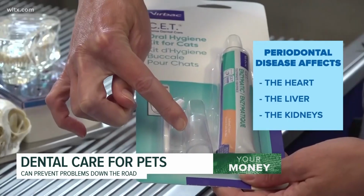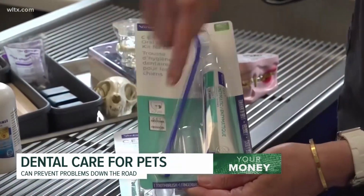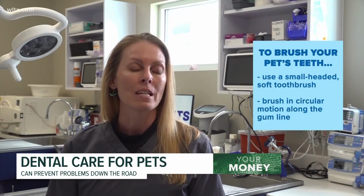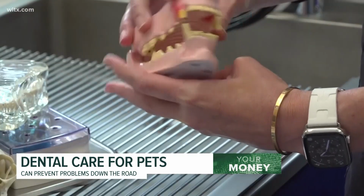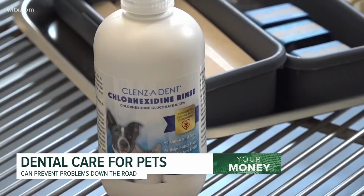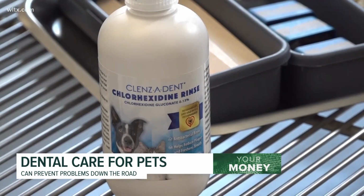Brushing your pet's teeth daily is one of the most effective ways to prevent plaque and tartar buildup. Use a pet-specific toothbrush and toothpaste. So you want to use a small-headed, soft bristled toothbrush, just like a pediatric toothbrush. And you want to use that kind of circular motion along the gum line so that you're brushing away the plaque. And you want to use an enzymatic toothpaste. And you want to kind of get all the way into the back as far as you can. Additionally, Dr. Menke says some pets may prefer an oral hygiene rinse or edible diets that help prevent plaque accumulation.